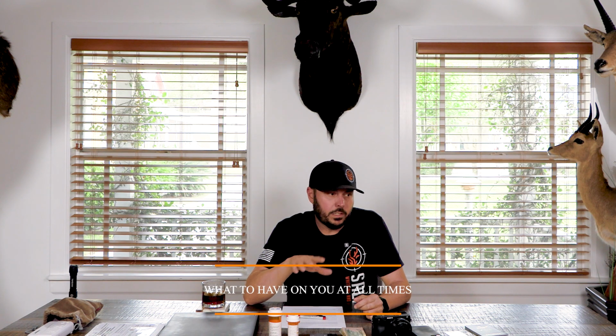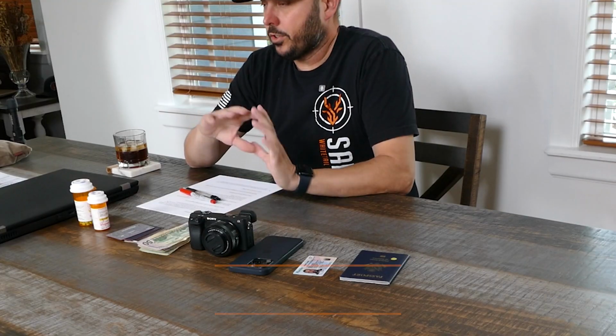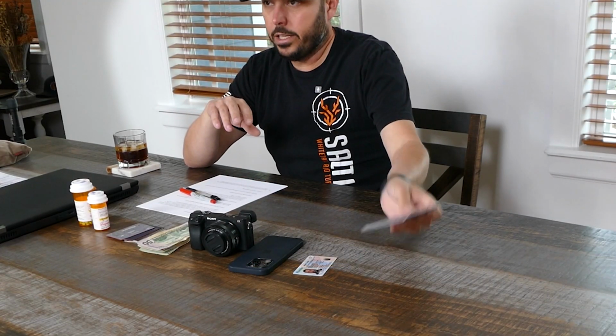All right, so now let's go over the items that you should have on your person at all times. I prefer to have these either in my pocket or my book bag, and these are common sense items too. So the first one is passport. It's good practice to keep a digital copy of both your passport and your photo ID in case something happens. So I like to have a photo of them on my cell phone or on Google Drive or something like that that I can access.